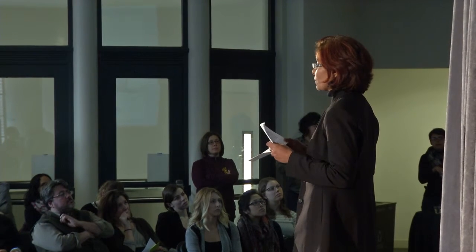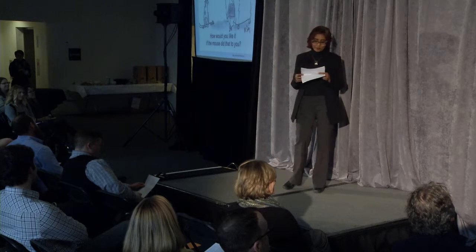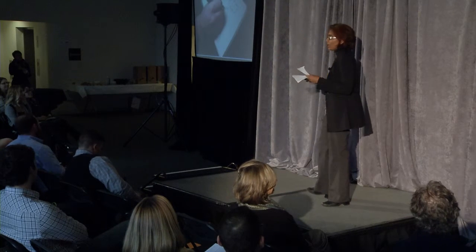Empathy is really important. It's really about the designers deeply understanding what the user's needs are. So it's a very important part of the step. It defines and influences all the steps that follow.